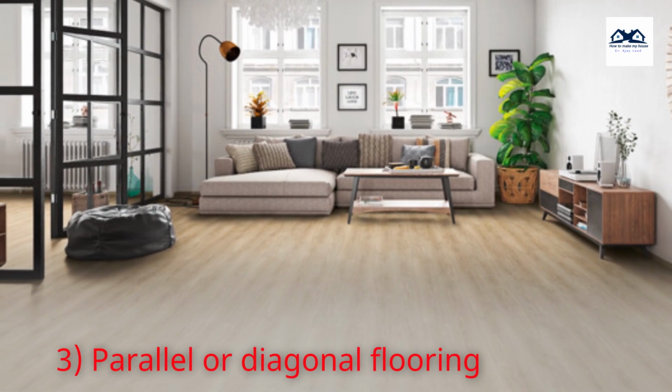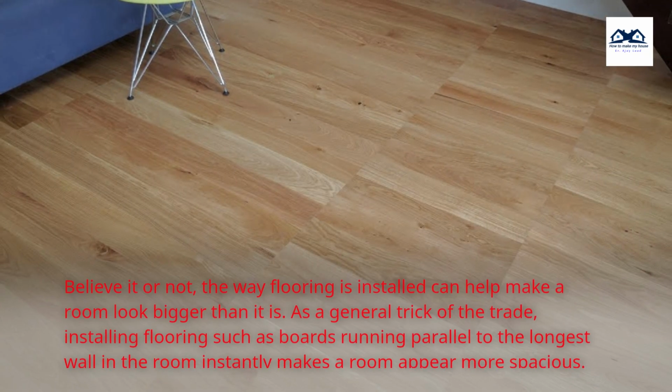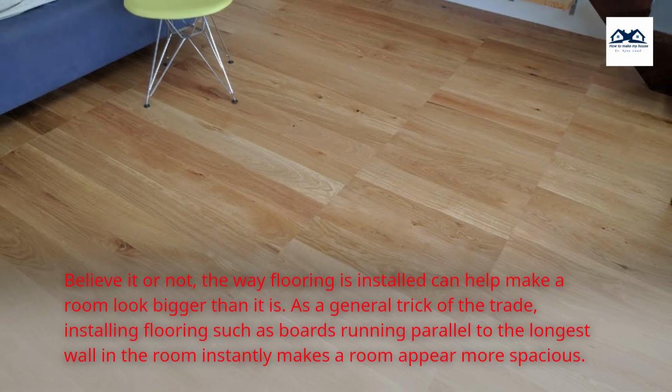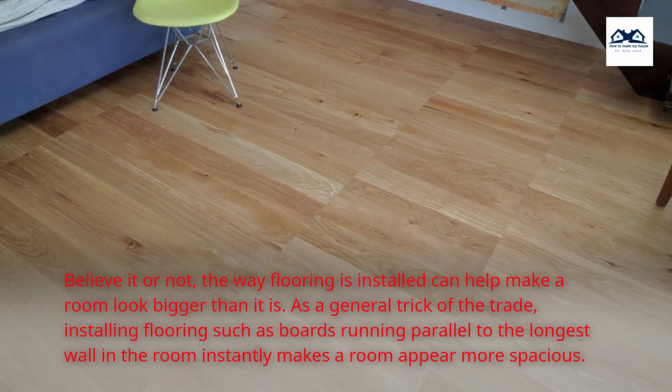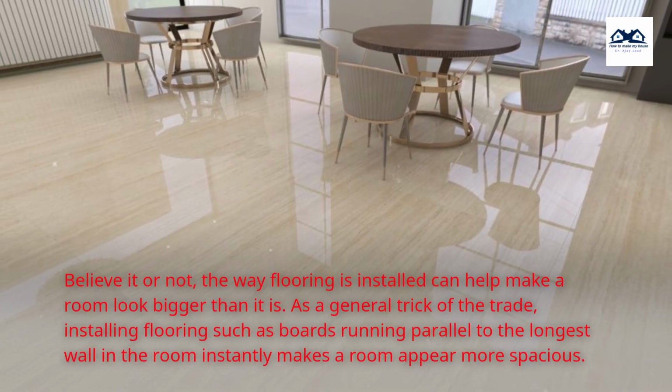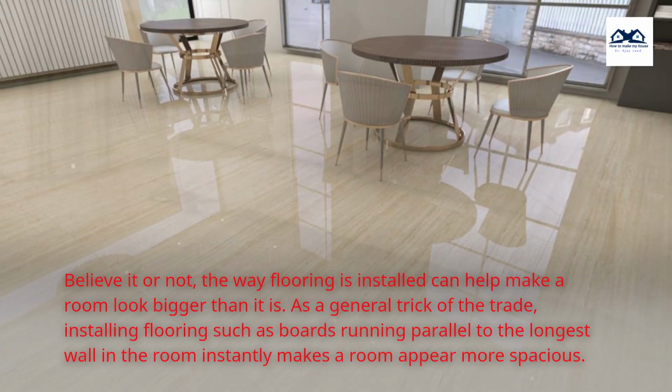3. Parallel or diagonal flooring. Believe it or not, the way flooring is installed can help make a room look bigger than it is. As a general trick of the trade, installing flooring such as boards running parallel to the longest wall in the room instantly makes a room appear more spacious.